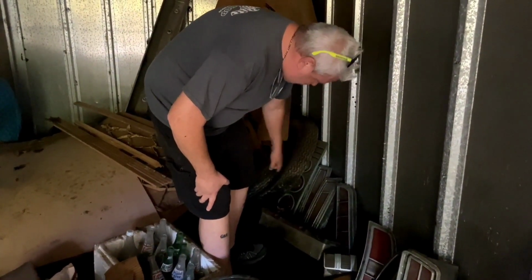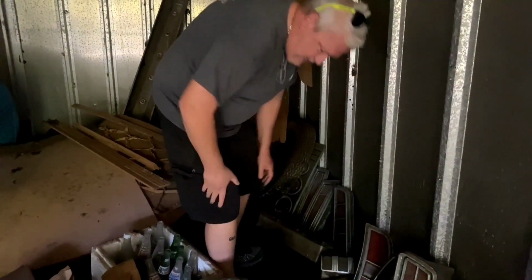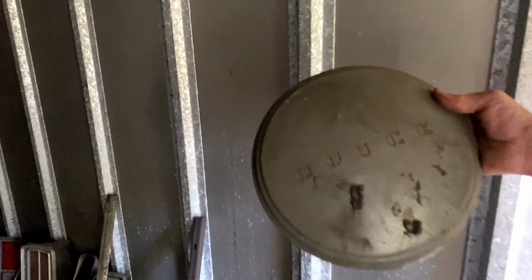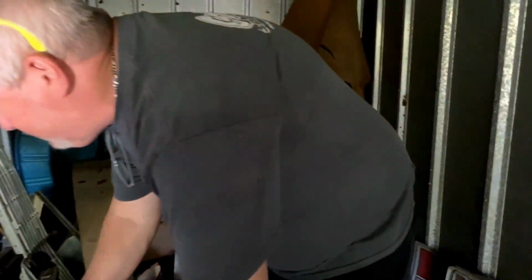There's a dash, man, there's all kinds of stuff in here, dude. There's a moon cap for a Buick. I think there's one of everything in here. There's several of these. This is a badass trailer right here. Yeah, people looking for taillights.